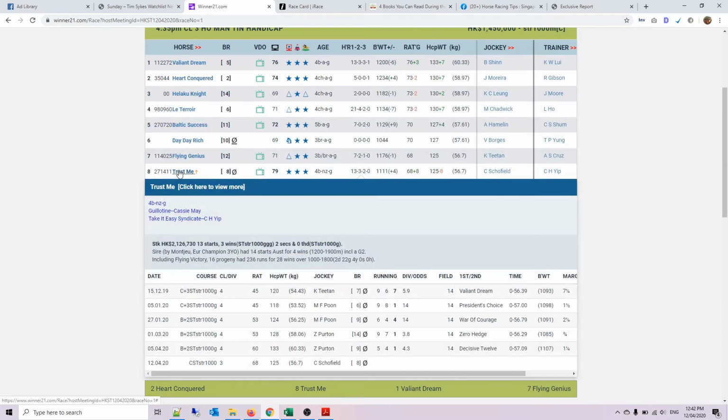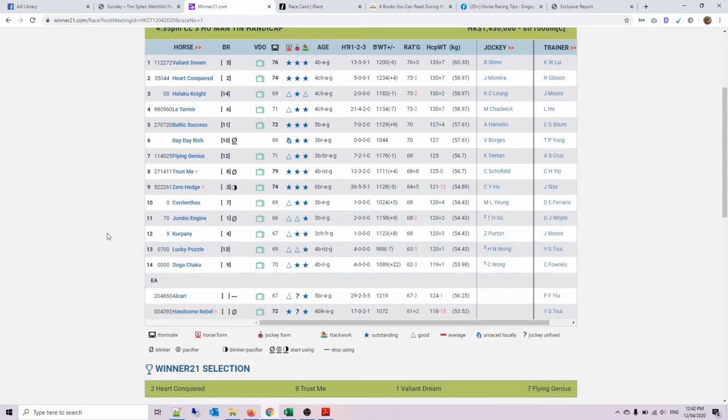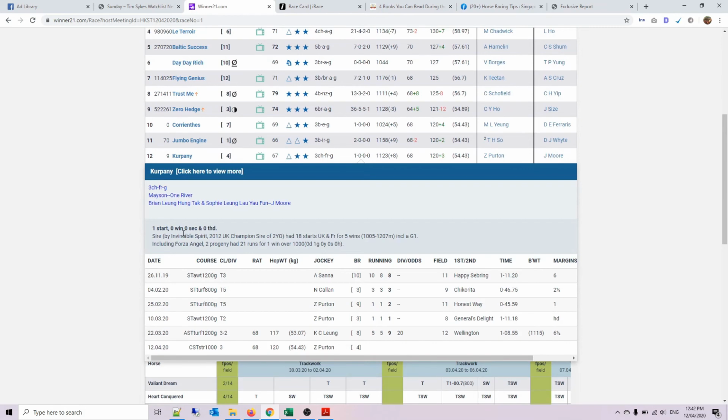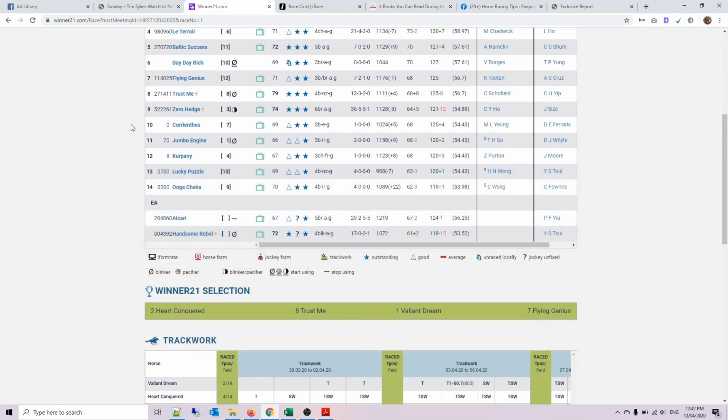And for Trust Me, it just won, right? So you see, for this horse, I remember it won easily when Zach was riding it the last run, right? So right now they changed to another jockey, and Zach is riding another horse which is not a performer, right? So watch out for this kind of arrangement. I do not know what's going on here. There may be something that we should take note of.